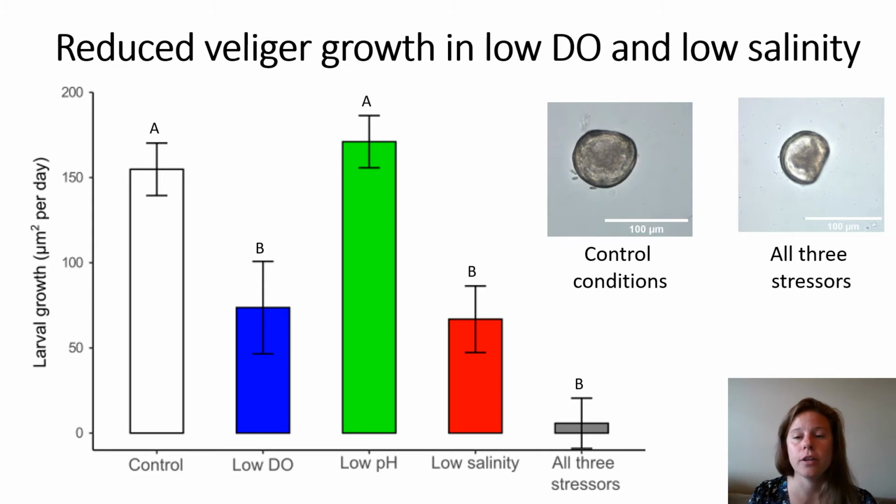And so these photos are representative of what the larvae looked like at the end of the experiment. So you can see that larvae exposed to all three stressors were smaller than the control and also had some sort of developmental deformities, it seems.